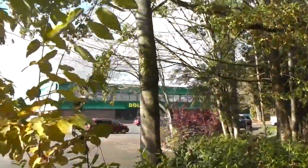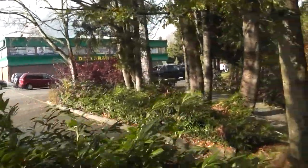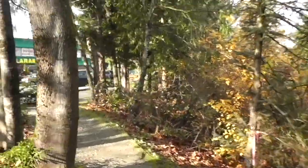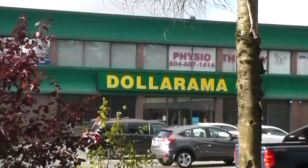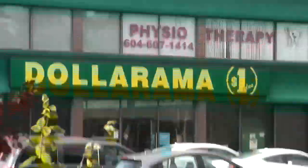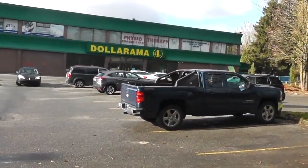But yeah, so there's the Dollarama, the major moneymaker of our town, and a cool thing about it is it's basically where you can find anyone, anytime. You can just walk in there and you'll know someone. It doesn't matter who or where they're from, you'll know them. I have never entered that Dollarama without seeing someone I know. It's the weirdest thing ever. Weird.